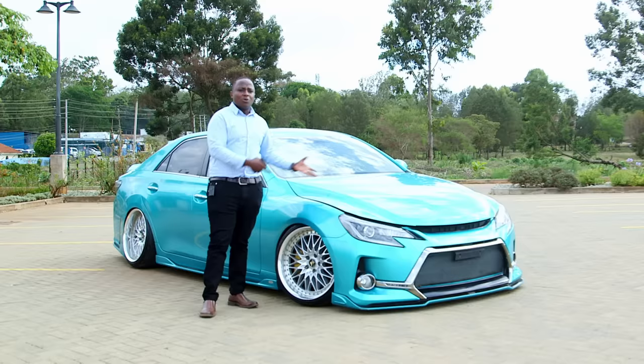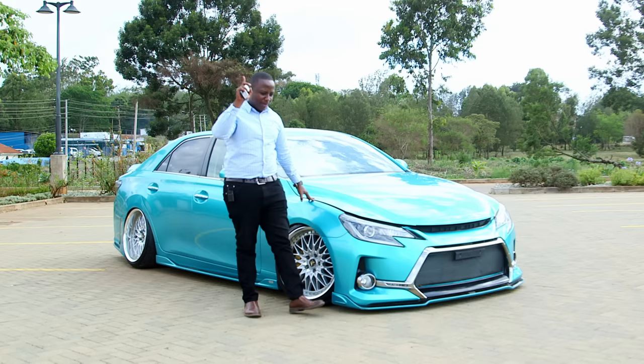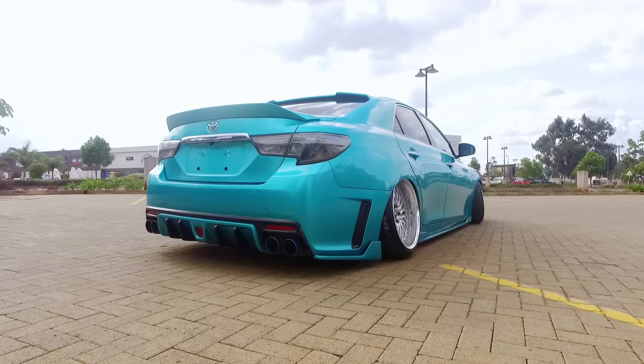Let's see if there is anything different on this Mark X in the interior that is a bit extra. And before we go to the interior, what are the other design cues for the Mark X GS? It has clear or smoked taillights. Yeah, so with those design cues, you can tell that this one is an actual GS. It's not a badged GS.